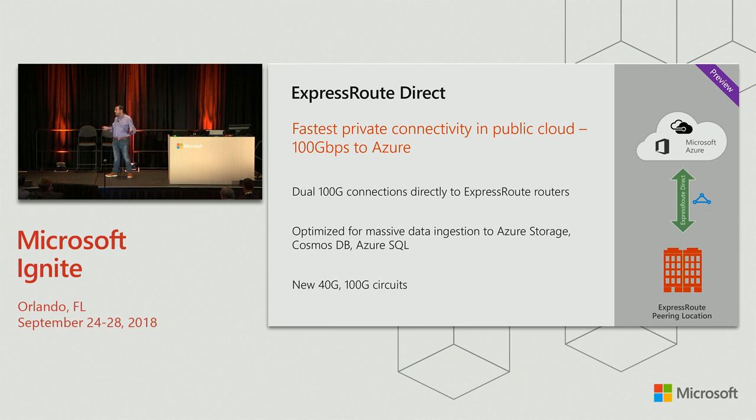That's going to give you the burstability as well. If I do need to burst for a period of time that may not be sustained, I'm able to do that and push traffic through at even greater than 100 gigs at a time. What this is really good for is the massive data ingestion scenarios, or MDI. That's going to be to push massive amounts of traffic into storage and Cosmos DB and Azure SQL.